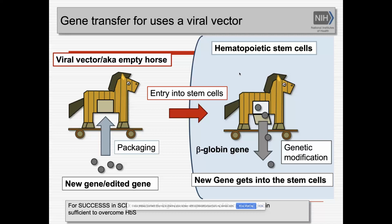Now, the horse can't make copies of itself. Unlike an active virus, this horse can't do anything. It has had all its insides emptied out. So the cell eventually just spits it out and it dies. It's all gone, and all that's left is that new gene.